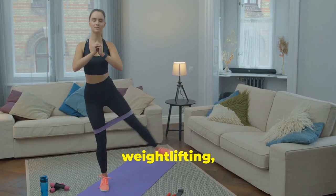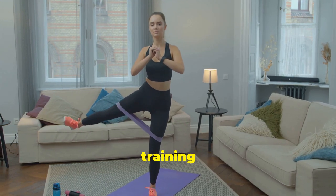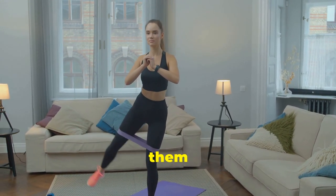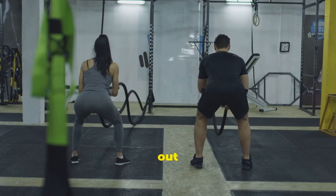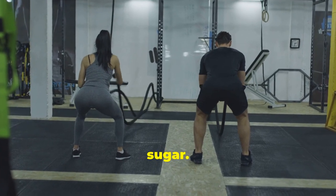We're talking weightlifting, resistance band exercises, bodyweight training. Anything that challenges your muscles and forces them to grow stronger. Each rep you crank out is a victory in the fight against unstable blood sugar.